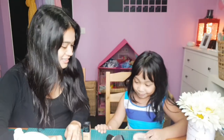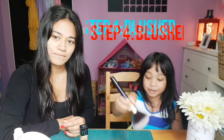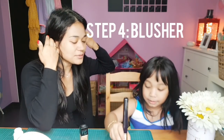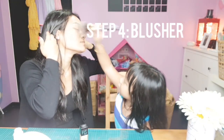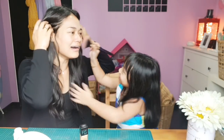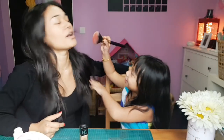Okay, now we have blusher, our favorite. Where's blusher? Okay, blusher, ready? So you want to use this big fluffy brush? You show them the brush that you're going to use? I'm gonna use this big fluffy brush. Alright. Your cheeks ready. Oh, so you're just going to change colors all the time? Can you tell them what you're doing? I'm putting colors on my mommy's cheeks. Colors on mommy's cheeks? It's called blush, Bales. Blush.